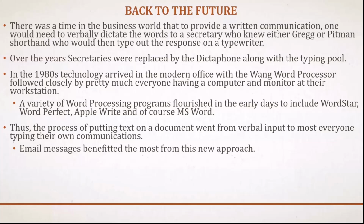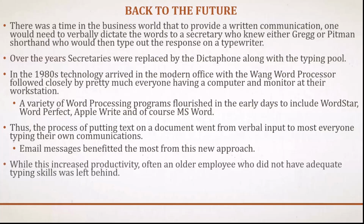I can remember that email messages benefited the most from this new approach. It became a very popular way to communicate with your coworkers and colleagues. However, while this increased productivity, often an older employee who did not have adequate typing skills was left behind.